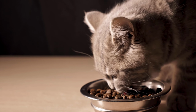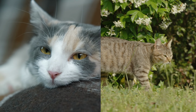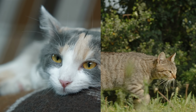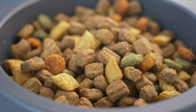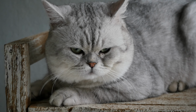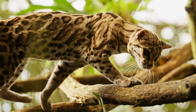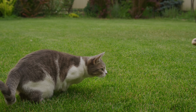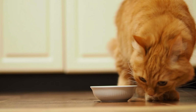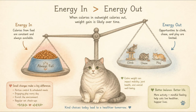Many people believe cats naturally know when to stop eating, and some do, but not all of them. Modern indoor cats are far less active than their wild ancestors. Food is available around the clock, while opportunities to climb, explore, chase, and hunt are often limited. Here's the interesting part. In the wild, cats don't eat from a constantly full bowl. They spend much of their day searching for and hunting several small prey animals. In other words, they work for their meals. They don't simply walk a few steps to the food bowl and go back to sleep. That difference is one of the biggest reasons why obesity has become so common in indoor cats.